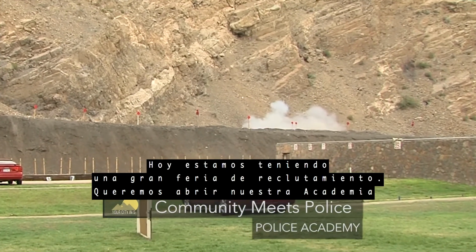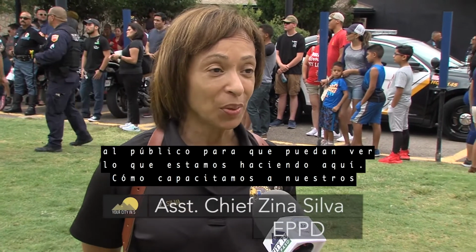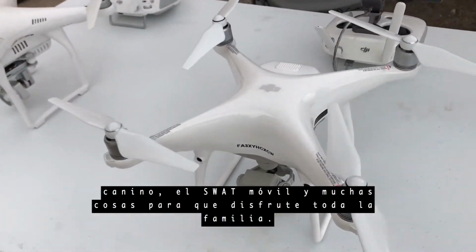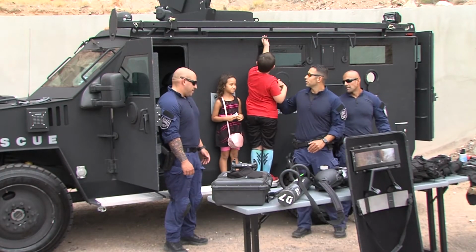Well, today we're having a big recruiting fair. We want to open up our academy to the public so they can see what we're doing here and how we train our recruits and all the things that the academy has to offer. We've got our drone flying, we've got the canine out here, we've got the SWAT mobile. It's a lot of things going on for the whole family to enjoy.